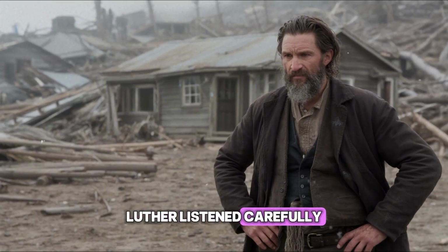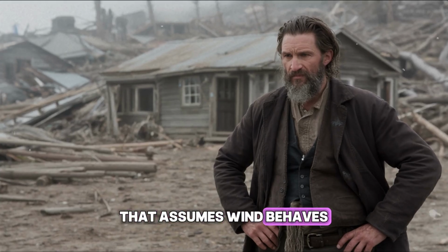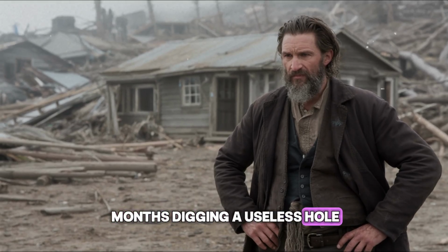Luther listened carefully, then pointed out the obvious problem. "That assumes wind behaves the way you think it does. What if you're wrong? You'll have spent 3 months digging a useless hole."